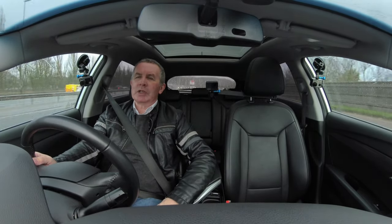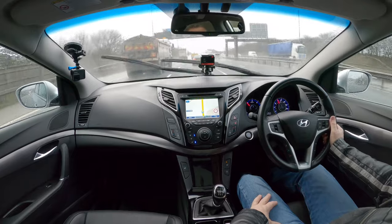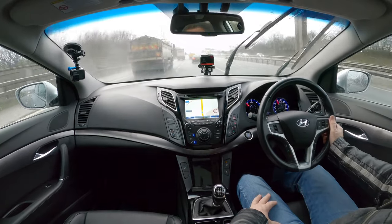Everybody bunching up here at 60 miles an hour. Lorry trying to overtake.